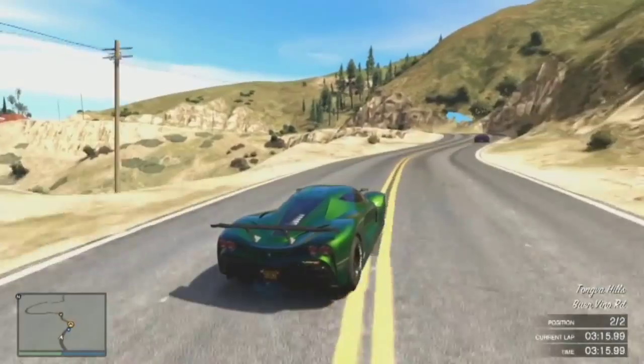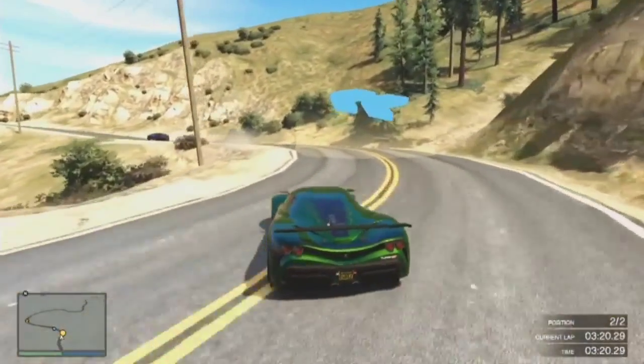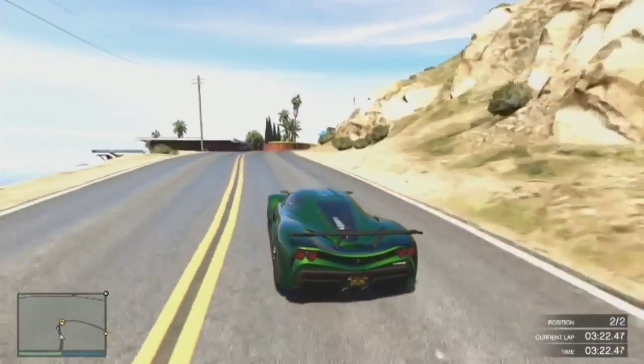Oh, that was too wide. Yeah, something like that, that little mistake, is probably cost me over a second by the end of this section because I'm so much lower on speed.